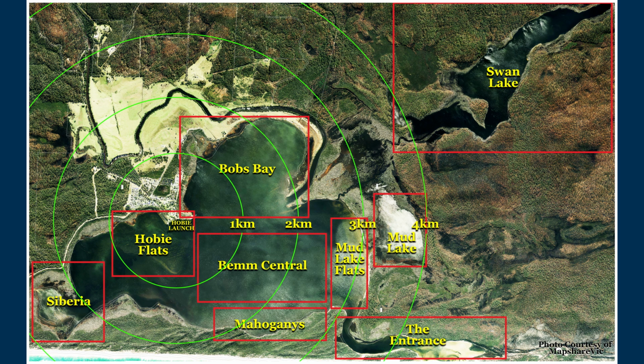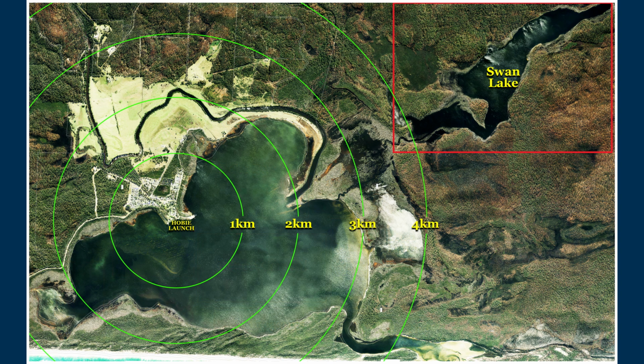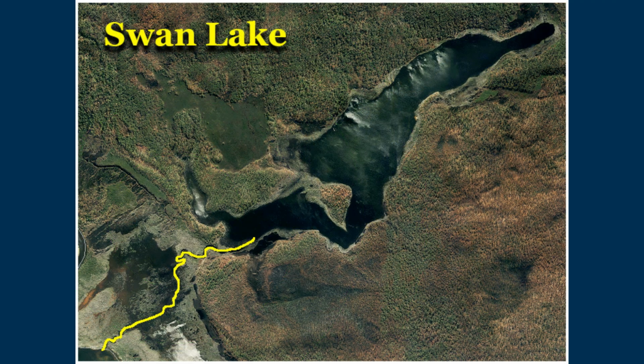And the last on the list is Swan Lake. Now, I've only been up here once or twice before, I think, and you get there up a long windy path, narrow little creek I would call it, wouldn't call it a river. It takes you all the way up to Swan Lake, but it is prehistoric. It's a beautiful area to go up to.